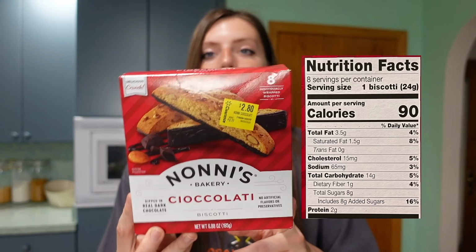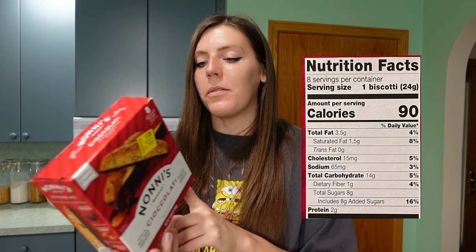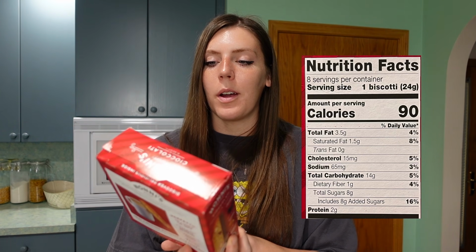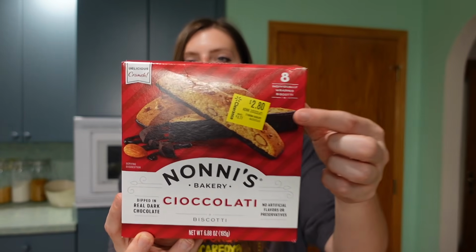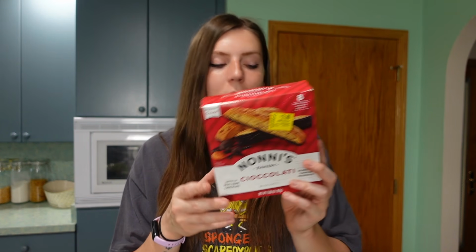Then another thing that was on that same end cap, I love Nani's Bakery Biscotti. I don't think I've tried this one before, but it's only 4 points for one of them. 90 calories, 3.5 grams of fat, 14 carbs, 1 gram of fiber, 8 grams of sugar, and 2 grams of protein. These weren't on sale by that much. They were $2.80 and usually $3.77, but I just grabbed these because it's a nice sweet option to have. Sometimes at night after I finish my apple, I want something with chocolate or just something like these.